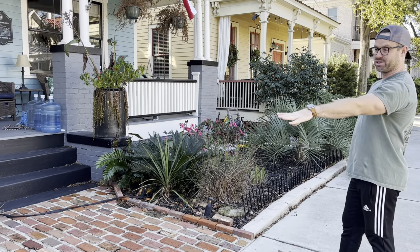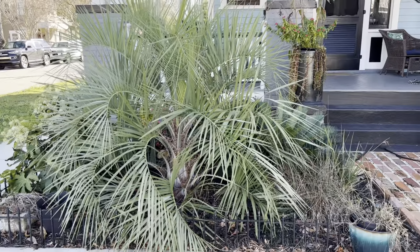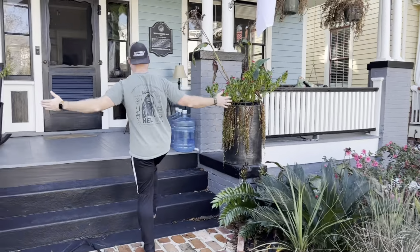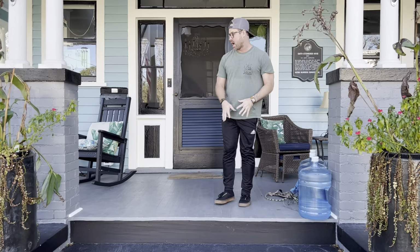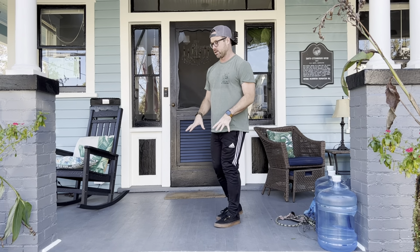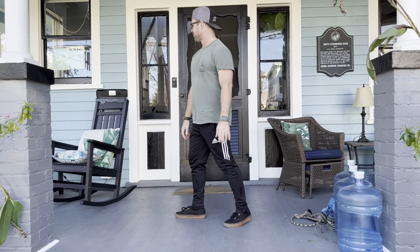My dad actually designed the landscape plan for the front yard. I think we got a little crazy with some of the plants. They're getting a little big, but it looks really cool. It's a nice separation from the street. Like I said, the front porch was actually starting to rot and cave in. So we've reinforced the entire front porch and have rebuilt it. So it's nice and sturdy now. You don't have to worry about falling through, which is always a positive.